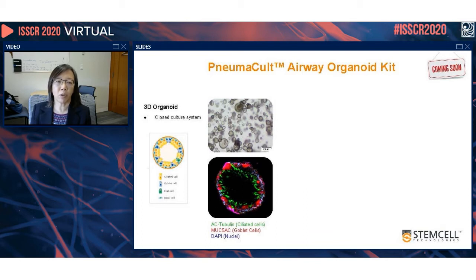The bottom is a confocal image of an airway organoid stained with the cilia marker acetylated tubulin in green and the goblet cell marker MUC5AC in red. Oftentimes, the organoids will demonstrate synchronized cilia beating that moves the liquid and the debris inside the lumen in one direction, which is visible when observed under a microscope. This demonstrates the functionality of the airway organoids.